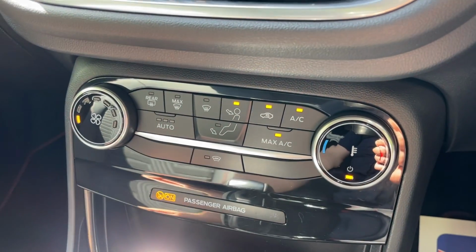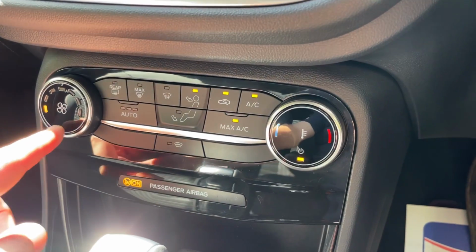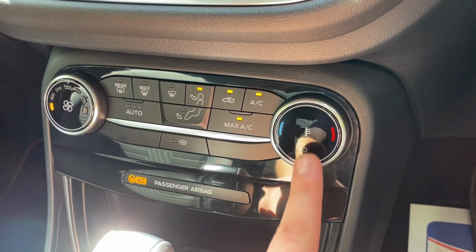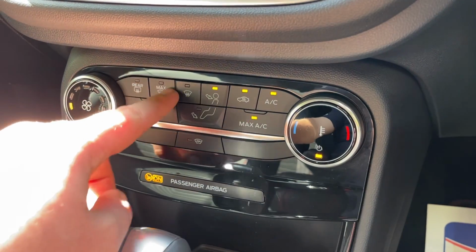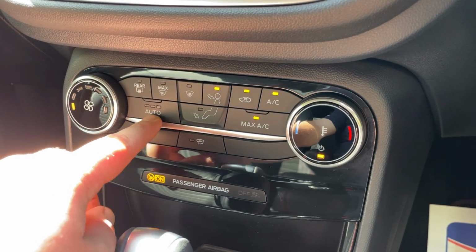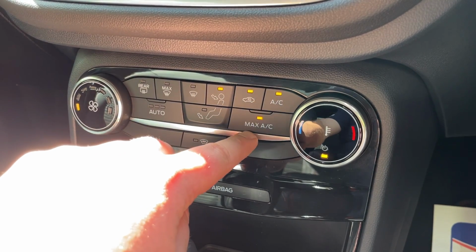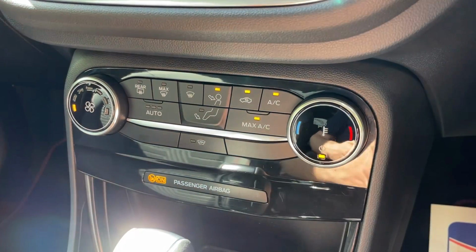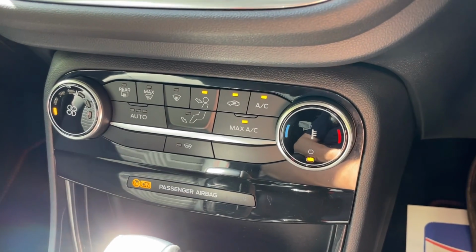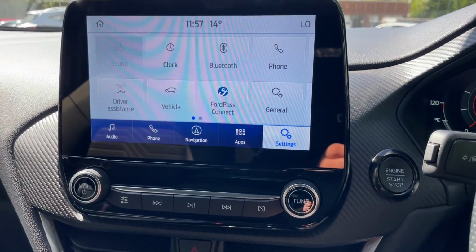So here are the controls for the heating, ventilation and air conditioning. Left is the fan speed, and right is your temperature control, and also on and off. Top left is all your demist settings with automatic. We have different flows of vents in the middle, recirculation, air conditioning and max air conditioning to the right hand side. Just below it is the electronically heated front windscreen, which is lovely in the colder months when you can defrost your windscreen in no time at all.